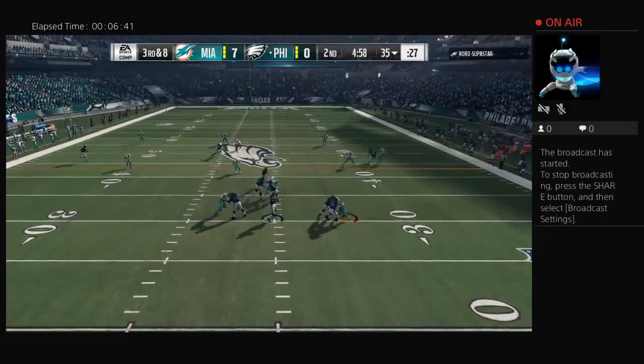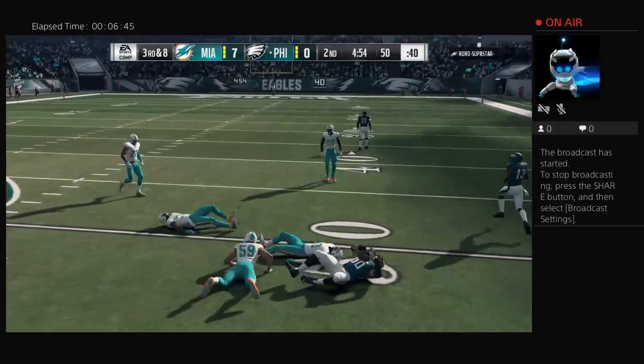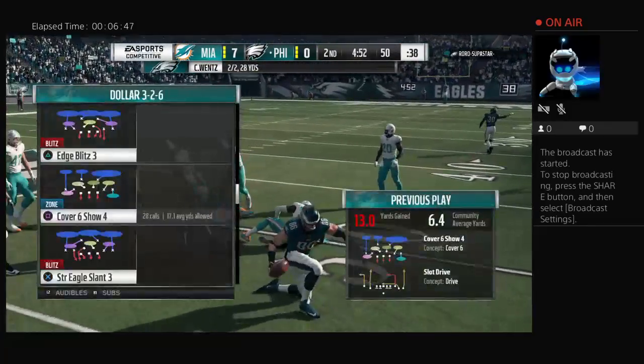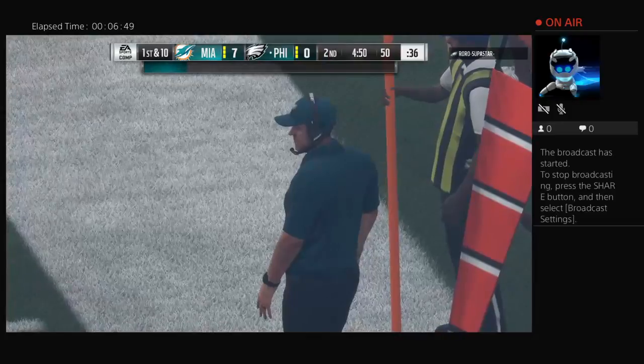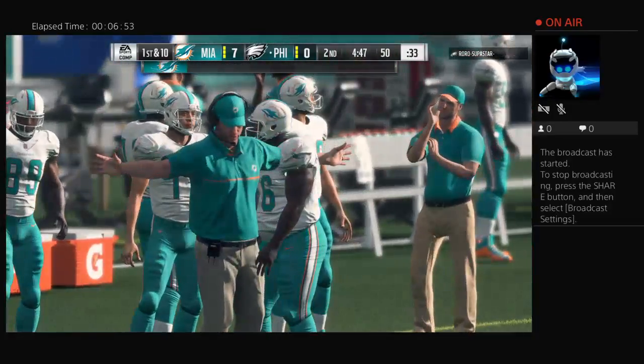Working from the gun, Wentz. And he connects with Ertz. And he's got the first down, yardage before being taken down at midfield. An Eagle first down, Wentz to Ertz.